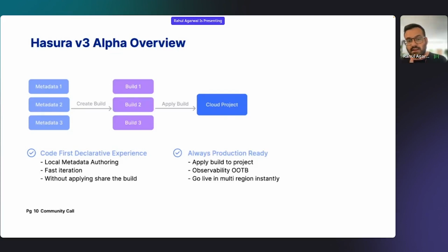And the second aspect is that any of these builds then can be applied to projects. And now we are bringing this notion of always production ready cloud with Hasura, because the moment you apply the build to a project, it is a working GraphQL endpoint which can be shared with users. What you will get the moment you apply a build to a project, you will get observability out of the box, and you will go live in multi-region instantly. Hasura V3 is multi-region out of the box. So this is what we will show you in the demo today.